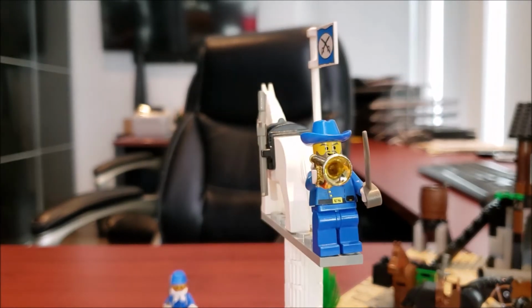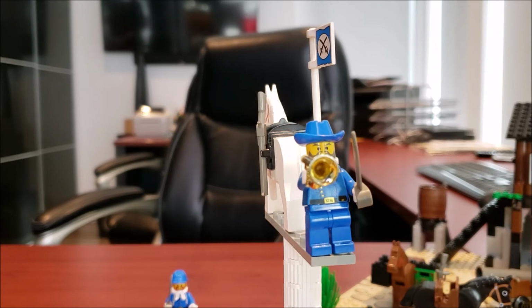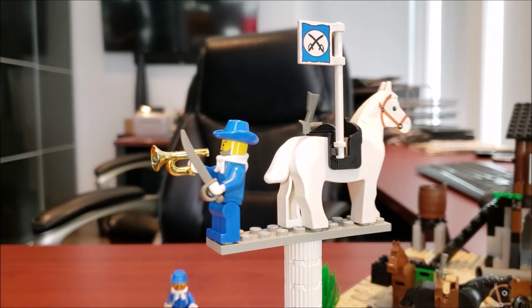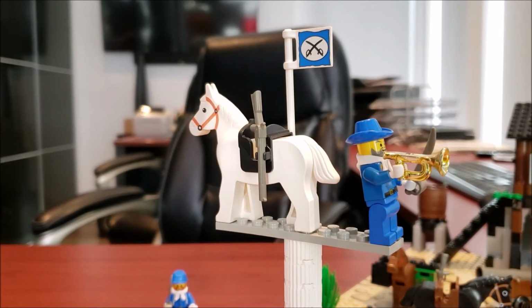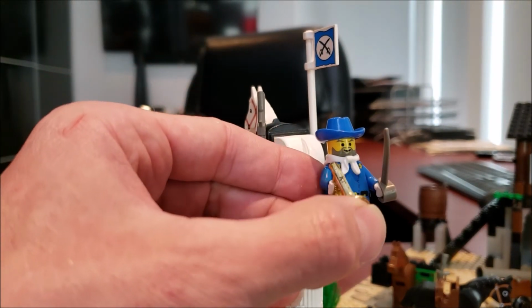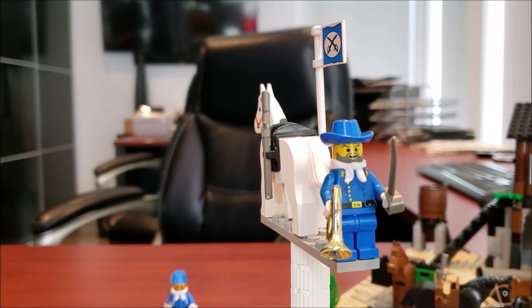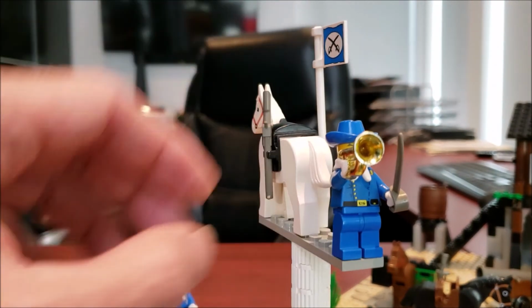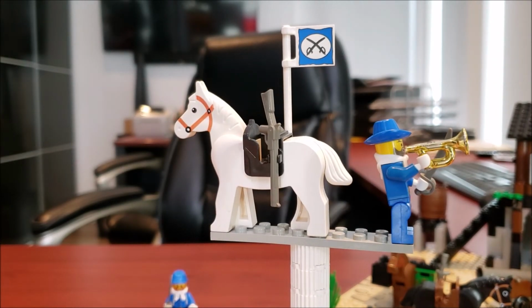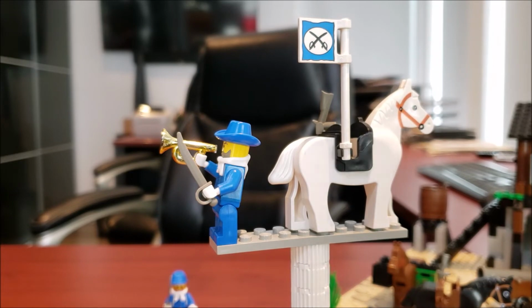And then the other thing I wanted to mention is this trumpet. This, I believe, was an exclusive piece to this theme, and I just love that gold trumpet. LEGO kind of steers away from it because they kind of fade over time. I'll show you guys a little bit more. As you can see, it's fading a little bit as far as the gold, but still a really cool piece, and I wish LEGO did more chrome pieces, to be perfectly honest. But yeah, I thought I'd show you guys that. I thought it would be of interest.